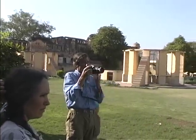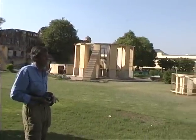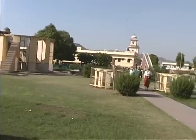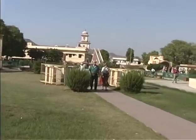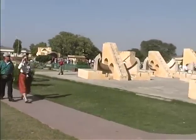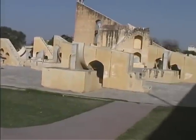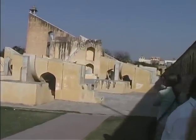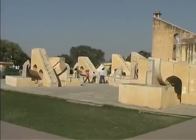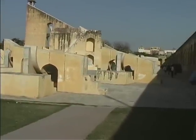This was done by the Maharaja himself, who was a child prodigy. He came on the throne when he lost his father, when he was hardly 11 years old. His first love was the stars, but he said that in India, astronomy doesn't play an important role. It is astrology. I've seen people consulting the horoscope every day also. People consult their zodiac signs every day.